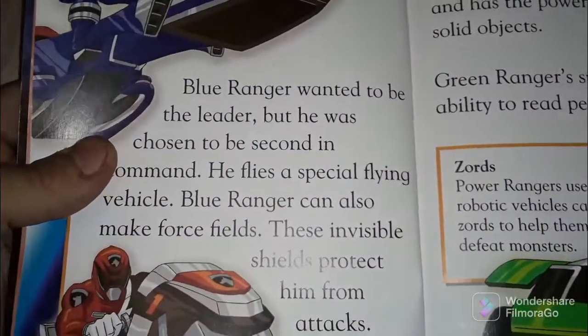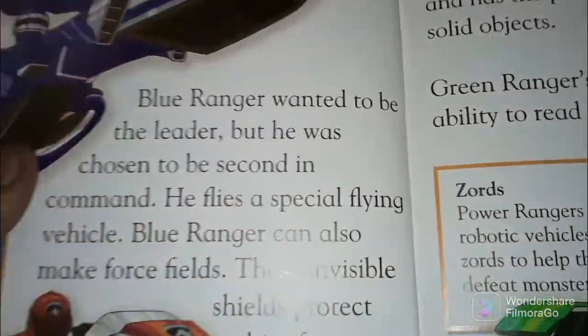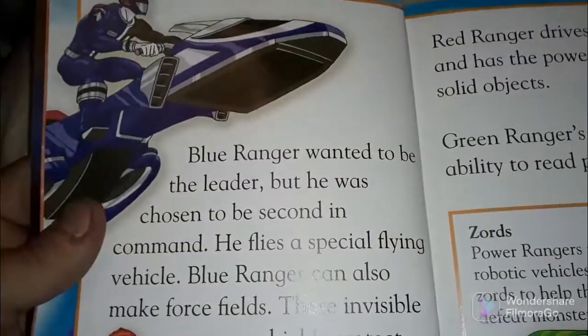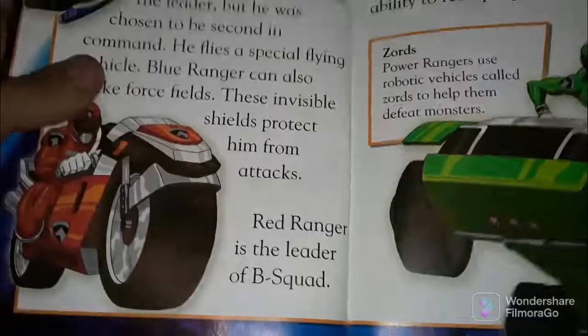Oh, look, there they are again. "Blue Ranger wanted to be the leader, but he was chosen to be second in command. He flies a special flying vehicle." He flies a flying vehicle. No. Okay. "Blue Ranger can also make force fields. These invisible shields protect him from attacks."